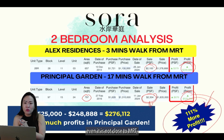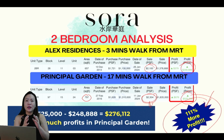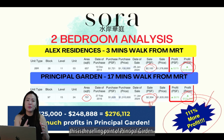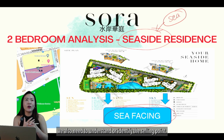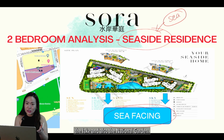Even though it is not close to MRT, because of the project itself, they want to sell the space, the homestay area. When buyers walk in, they will have the wow feeling. That is what they want to sell. This is the selling point of Principal Garden. As for Seaside, it's also the same. They want to sell the sea view. So for Sora, we also need to understand or identify the selling point, which is definitely the lake and also the National Garden.